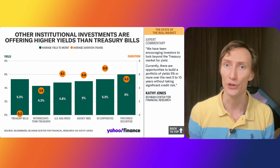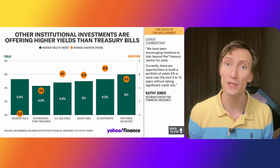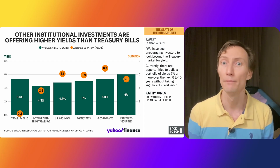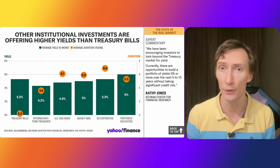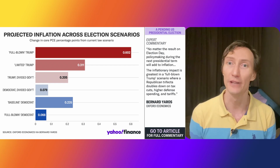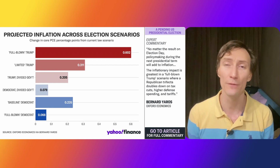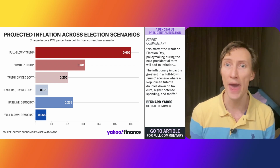Chart 14, bond yields. The Schwab Center for Financial Research chart highlights opportunities in the bond market also. Investors can potentially build portfolios with yields of 5% or more over the next 5 to 10 years without taking significant credit risk. Chart 15 shows election impact on inflation. Oxford Economics predicts that regardless of the election outcome, government policies are likely to add to inflation.